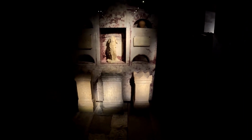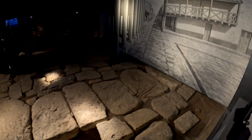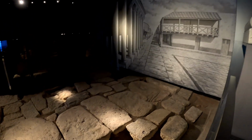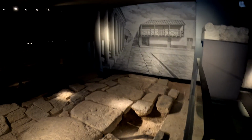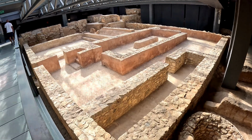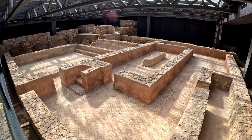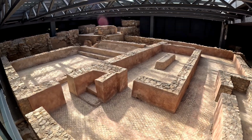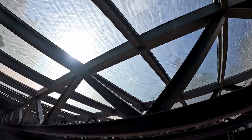Here's a few more tombs. The picture in the back is what this part used to be. There is a lot of archaeological stuff that is under this glass ceiling. There's actually water that is flowing over the glass ceiling.